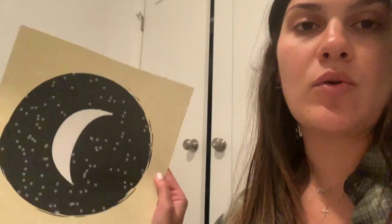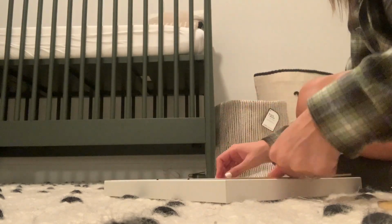I ordered frames off of Amazon, like super cheap frames. Thought this was like a cool idea. It was so easy to make, and I don't have talent really like that, but I was inspired by like a couple different prints online, but it just was nothing that I actually wanted to purchase. And I figured, why not make the baby something? So I did. And I think it turned out cute, but I'll show you guys once I get it framed.